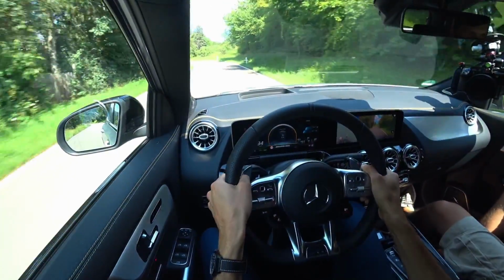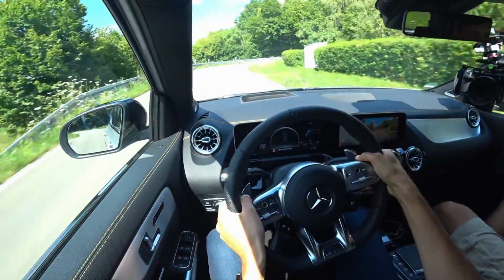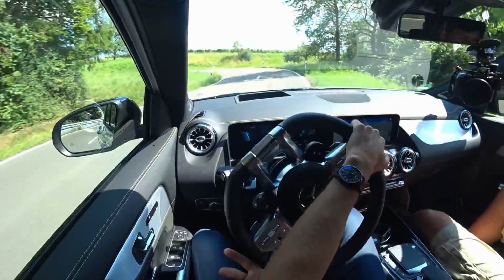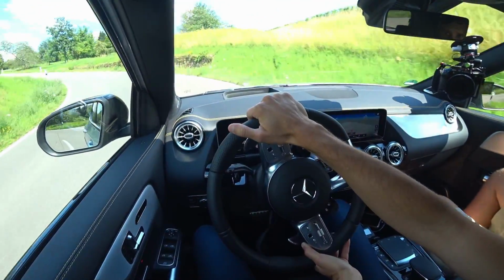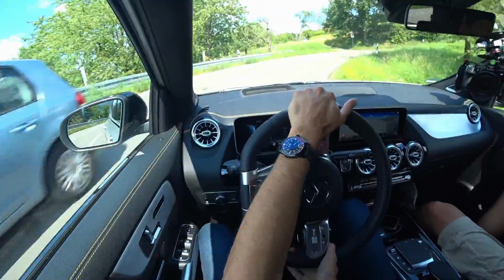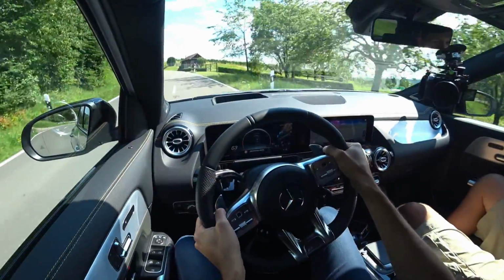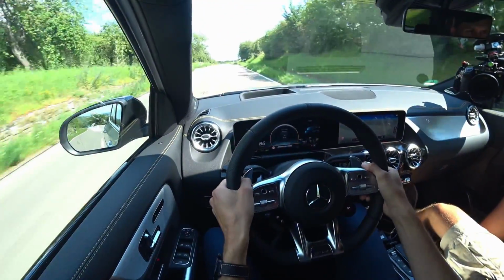Whoa. Nice. Also some blubbering sound from the exhaust. This is really something to enjoy. And the car is staying really upright. The road is very, very good here. I have no problem with the suspension being too stiff, but I'm telling you, the suspension is really stiff, especially in sport mode.